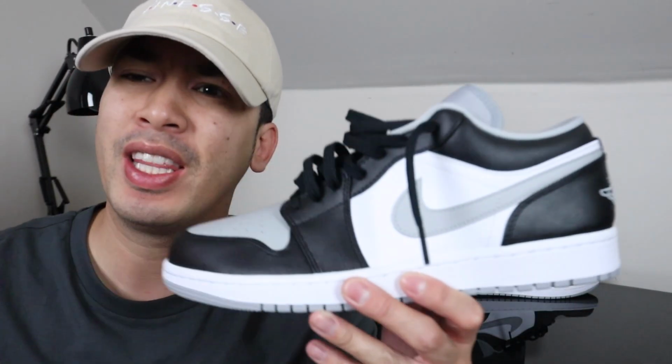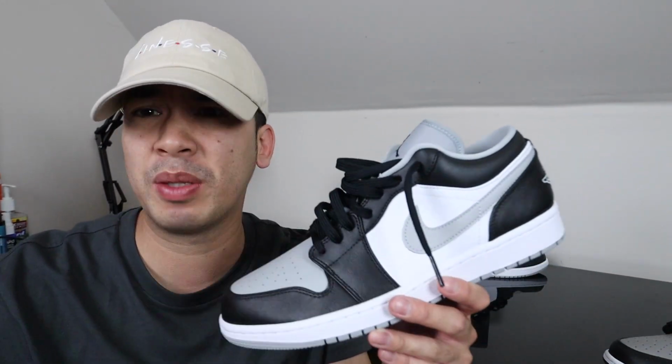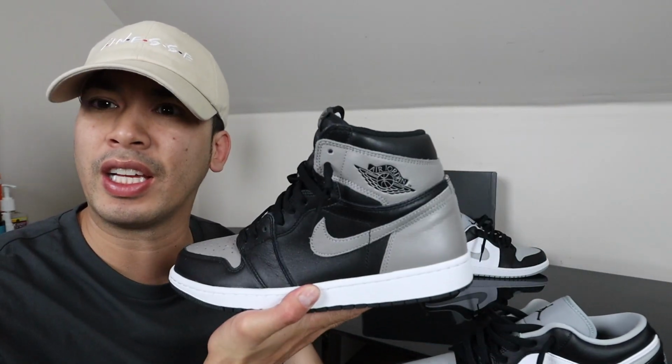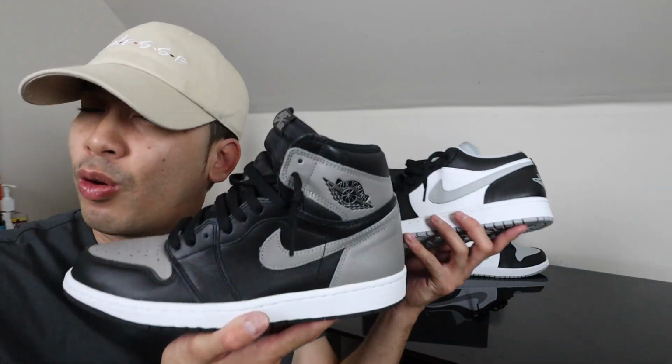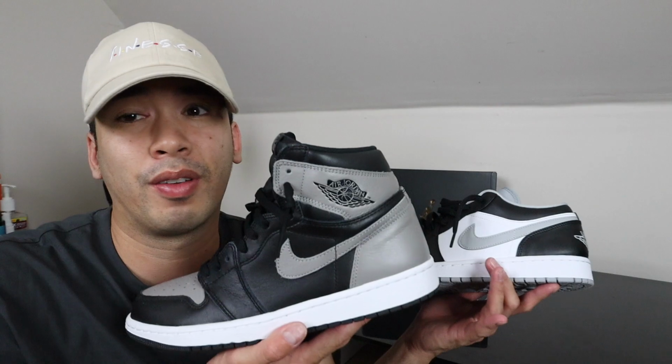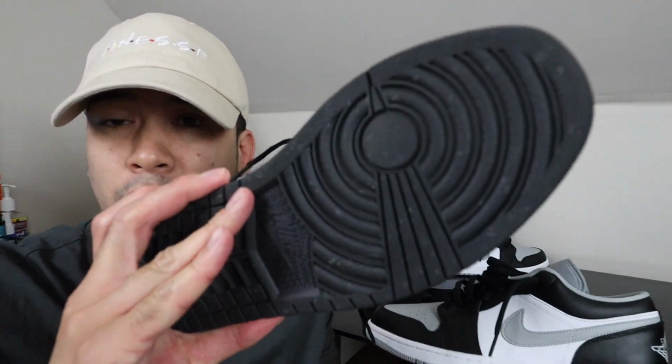What we have here today, bam, that's right, and these are the Air Jordan 1 Lows Shadows. I guess that's the name of these things, the Shadows, just because it mimics the whole silver and black Jordan 1s. And you guys already know what the Shadows are. You know the OG colorways, the GOAT right here. This is actually one of my favorite Jordan 1s. I wore these quite a bit, but it's black on the bottom, so you can't really tell.